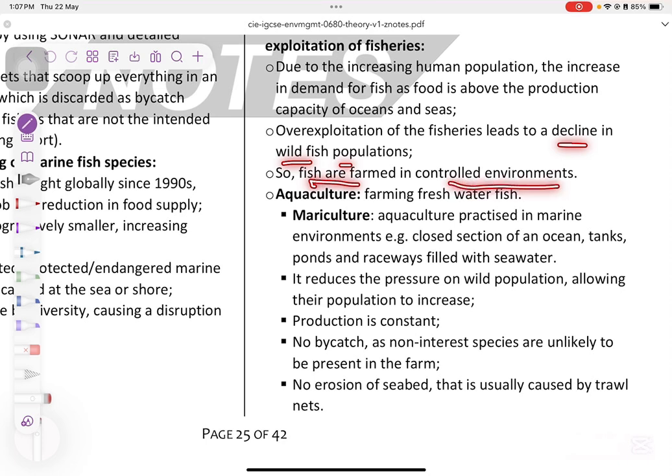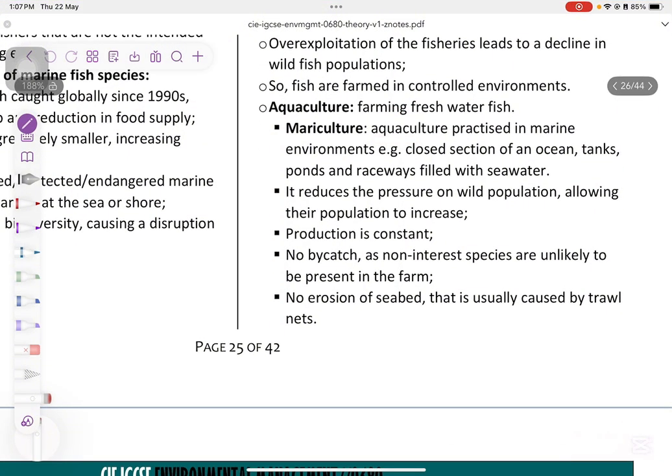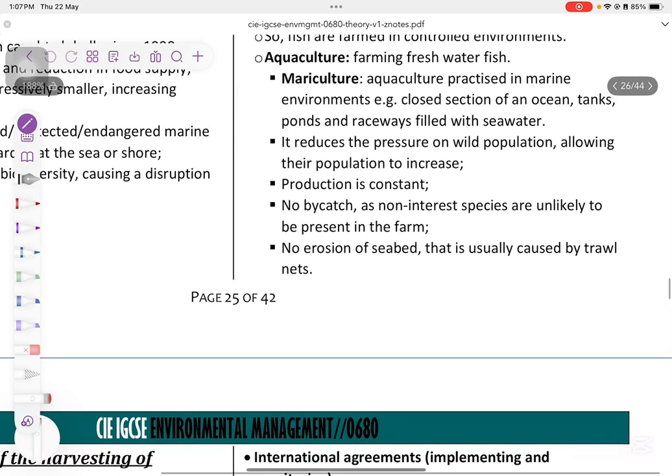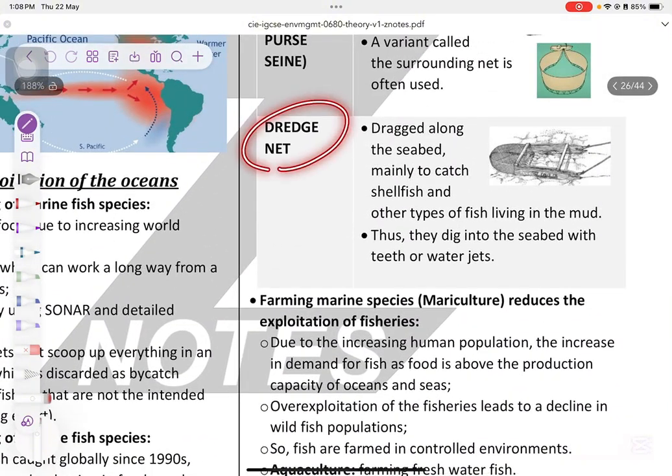Fish are farmed in controlled environments. Aquaculture: farming freshwater fish. Mariculture: aquaculture practiced in marine environments. They are closed sections of ocean, tanks, ponds, raceways filled with seawater. It reduces the pressure on the wild population. Production is constant. No bycatch because you only grow one specific species you are interested in, or you don't harvest the uninteresting species. No erosion of the seabed by dredge nets.